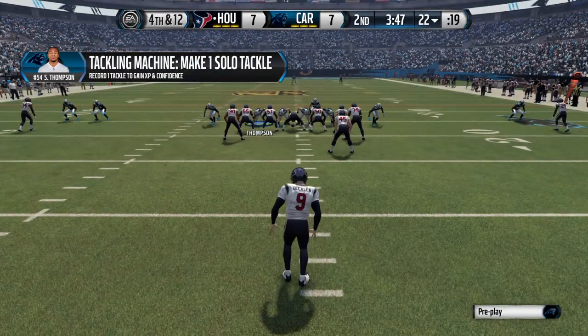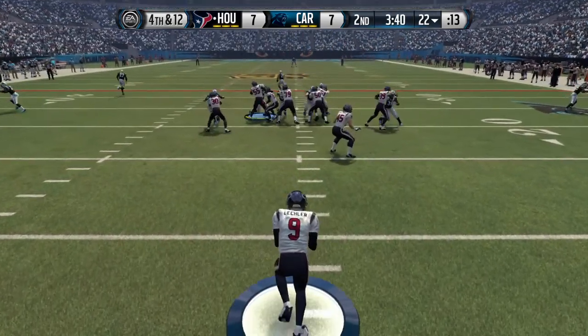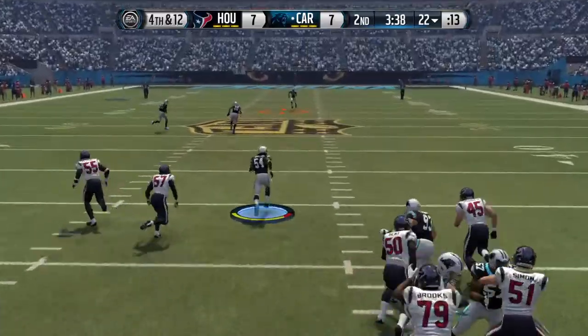Yeah, awesome first quarter for both defenses. I like what they're doing on their sides. They're taking some chances. Both coordinators had good game plans, and we can see they're working so far in this game.